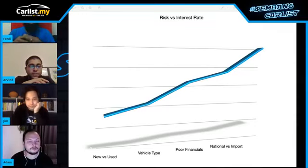Right. So if I look at this graph, then Jim, is this the graph of risk? It's risk versus interest rate, correct? Yeah.